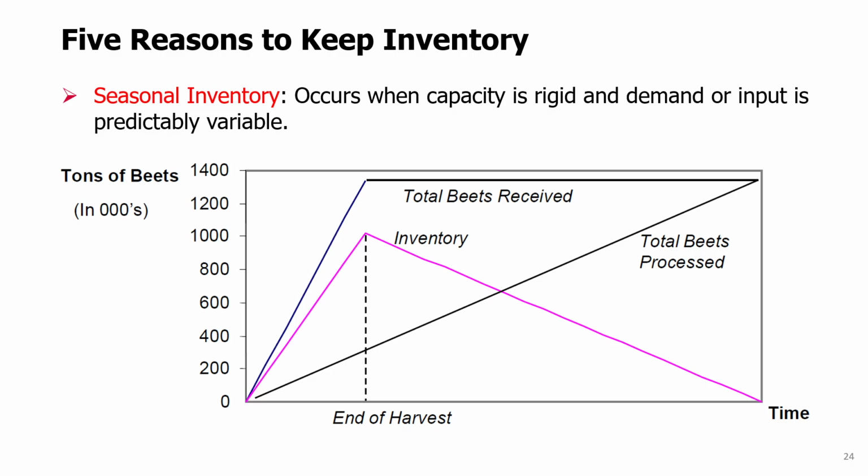The example you see in this picture is the other side of the seasonality, when we have input that is seasonal. In this case, when we harvest beetroots that we use to produce sugar, there is only part of the year, a small part of the year, when the harvest occurs. And it's very difficult to process all the beetroots immediately. So what is being done is, you can see in this pink line, the inventory of beetroots is built up, and then it is depleted throughout most of the rest of the year.